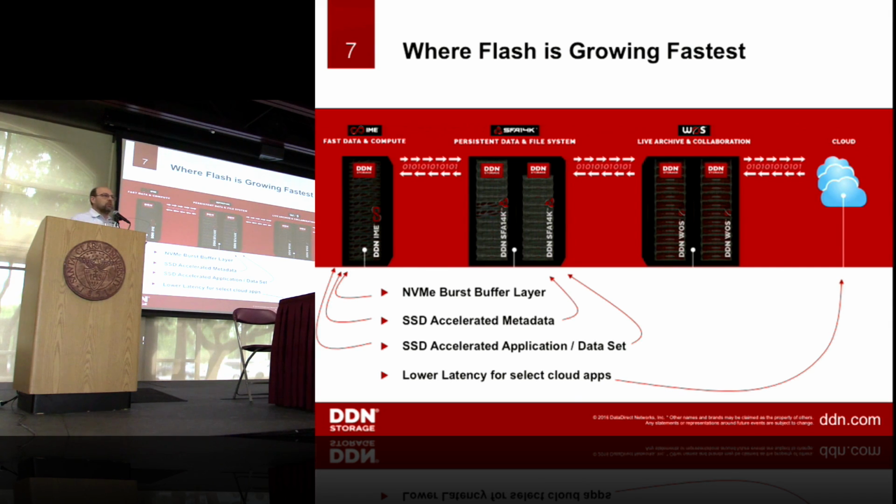In addition, we've got the normal, very fast, redundant storage. This is our SFA 14K. Traditionally, the parallel file system is sitting in front of this. This is the block store that is underlying. But what we found over time is that we can make that block storage just as fast as we can possibly make it. But if you look at the application level, in many cases, speeding up the block storage doesn't mean speeding up the application.